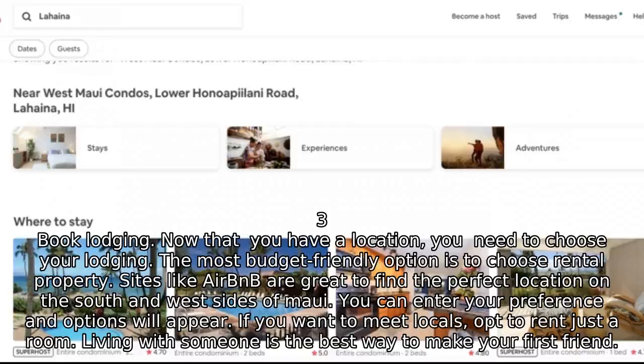3. Book lodging. Now that you have a location, you need to choose your lodging. The most budget-friendly option is to choose a rental property. Sites like Airbnb are great to find the perfect location on the south and west sides of Maui. You can enter your preferences and options will appear. If you want to meet locals, opt to rent just a room. Living with someone is the best way to make your first friend.